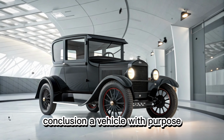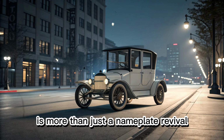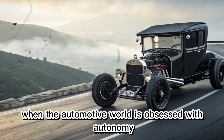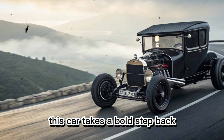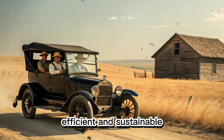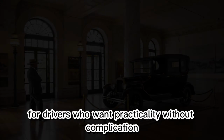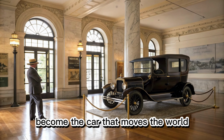Conclusion: a vehicle with purpose. The 2025 Ford Model T is more than just a nameplate revival, it is a philosophical return to what cars were meant to be. In a time when the automotive world is obsessed with autonomy, speed, and digital excess, this car takes a bold step back. It reminds us that mobility should be attainable, efficient, and sustainable. It doesn't chase trends, it sets one by redefining what's truly essential in a vehicle. For drivers who want practicality without complication, the Model T may once again become the car that moves the world.